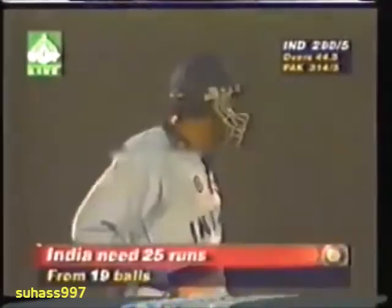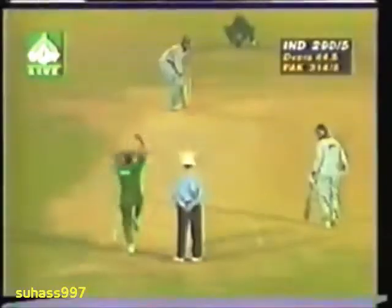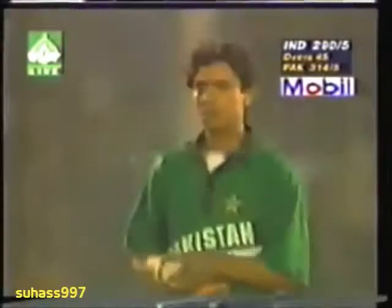Inzamam, cool head of experience under pressure, makes sure he fields the ball cleanly. 2 per ball to bring that equation to a run a ball. He's missed it. 4 runs from the over, a good one for Pakistan. 290 for 5. His 9th over.